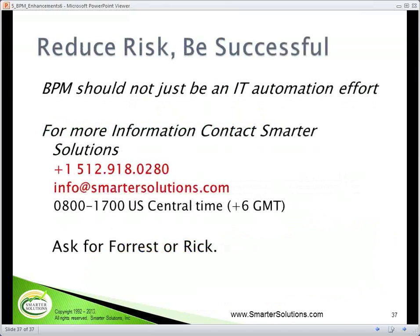Again, we'll wrap this up. Reduce risk, be successful. There's a lot involved with a business process management implementation: a lot of reputation, a lot of money, and a lot of time. If your effort can keep it from just being an IT effort, you will benefit your company, and that really is our goal. We want people to do well.